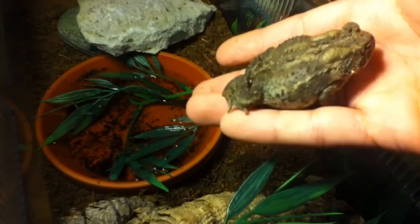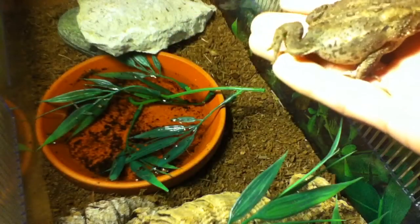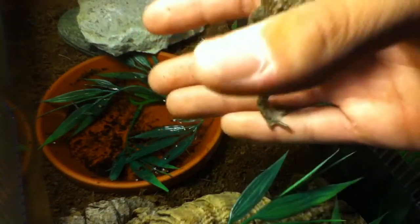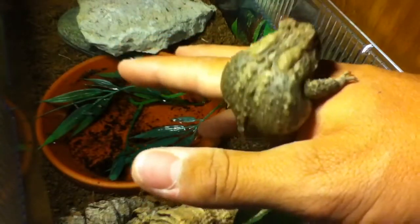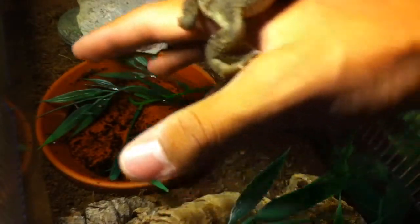He is living really well. You can see by his girth, he's very healthy. I've seen him eat crickets. I will do a feeding video for you guys also, but he is very healthy and has been quite active the past couple days. When I first got him, he just burrowed. They do like to burrow in the dry soil, but he has been quite active and feeding. I will just put him back down.